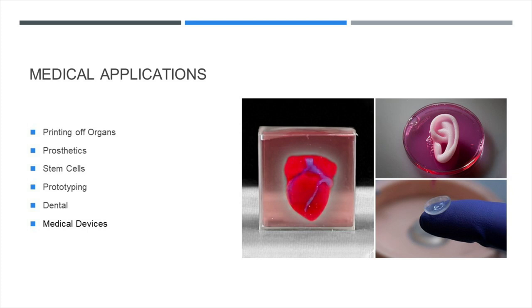And in the medical field, there are all sorts of different advancements being made. Everything from printing off organs to manufacturing prosthetics, as well as volume manufacturing of dental implants, and also being able to make molds for products such as Invisalign braces that are customized to every single set that your teeth have to go through in order to be corrected, as well as medical devices. And so that said, let's take a look at some clips that show off the medical uses of 3D printing.